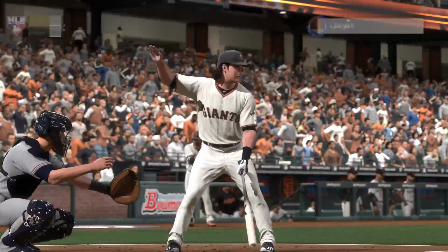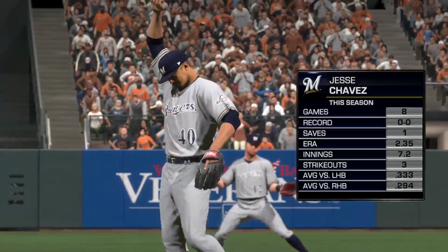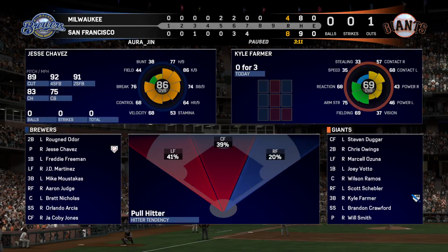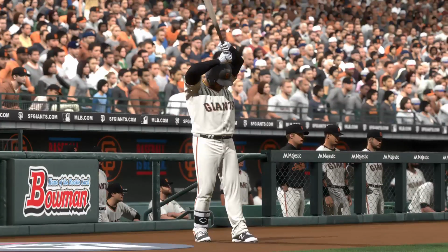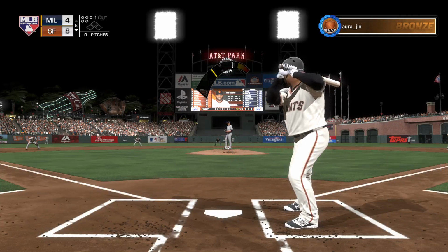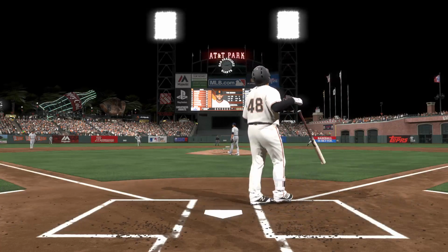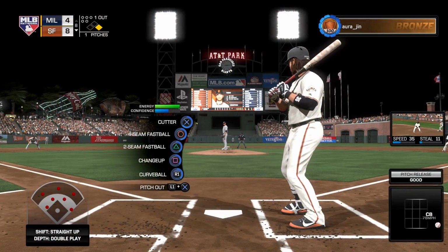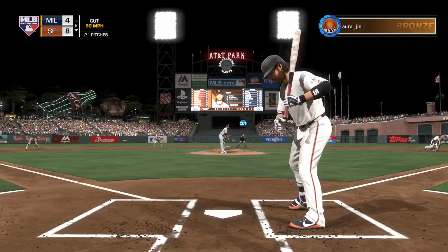So digging in now, Kyle Farmer. Jesse Chavez answers the call now, looking to get this one onto the 9th inning without any trouble. Pablo Sandoval will move into the on-deck circle now to try. And a breaking ball runs in and gets him, and I doubt there was any intent behind that. Trying to pick things up where we left off, Brandon Crawford. He's got a homer and a triple to this point in the game. Ball 1.